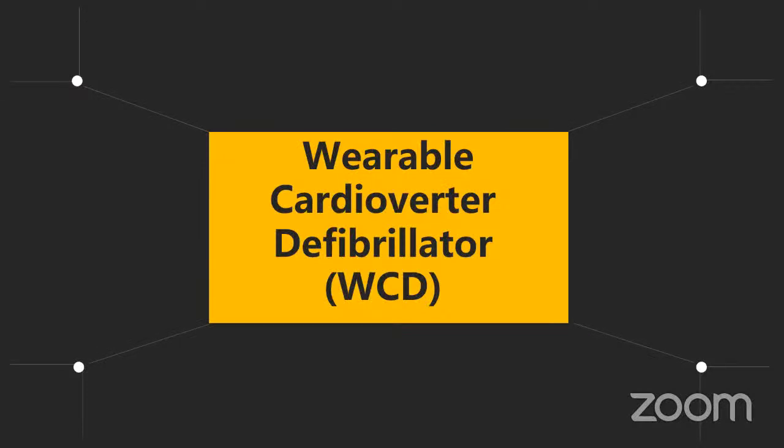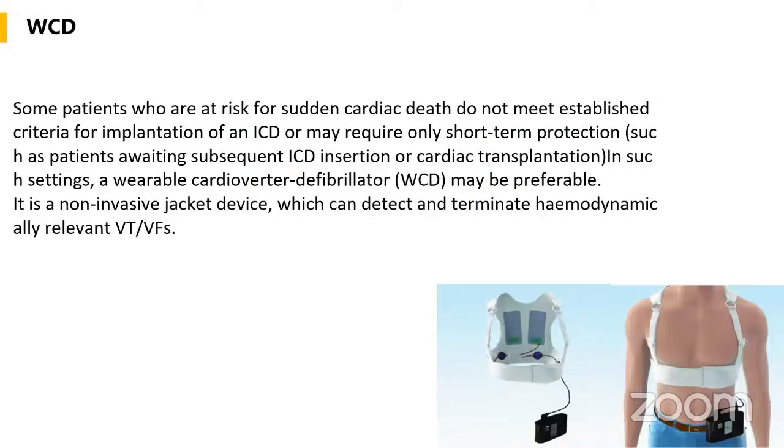For the wearable cardioverter defibrillator, the WCD, some patients who are at risk of sudden cardiac death do not meet the established criteria for the implantation of an ICD or may require only short-term protection.